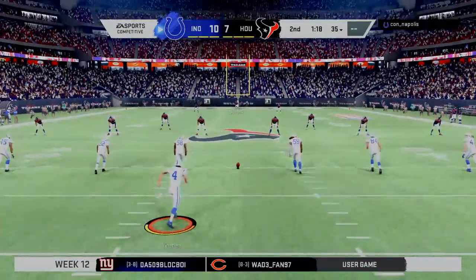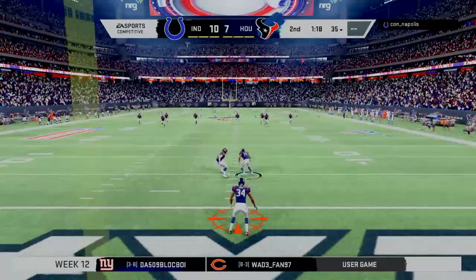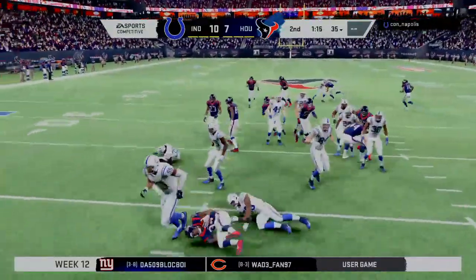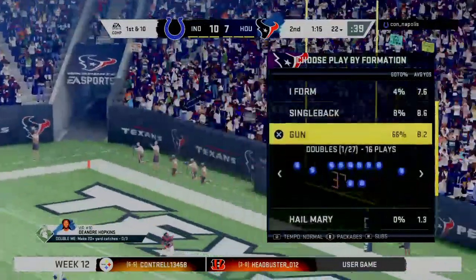And here's Vinatieri now to kick it away after the touchdown. Fielded about a yard deep. And he'll get it up past the 20 to the 22-yard line.